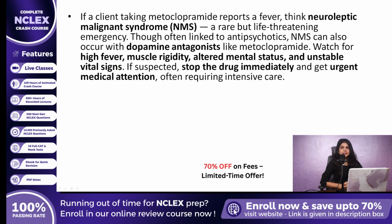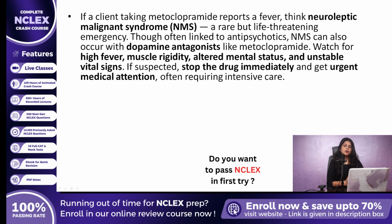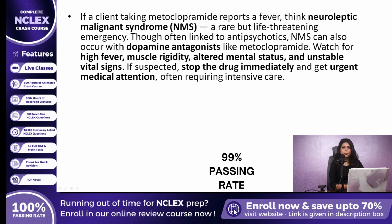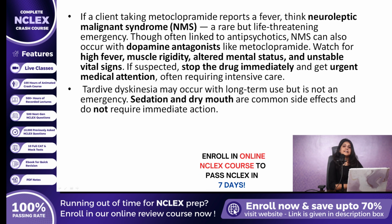Now let's break down why this is the most critical response. When a client taking metoclopramide reports a fever, it raises concern for neuroleptic malignant syndrome, a rare but life-threatening emergency. Though more commonly associated with antipsychotic drugs, neuroleptic malignant syndrome can also be triggered by dopamine antagonists like metoclopramide. This syndrome typically presents with dangerously high fever, rigid muscles, altered mental status, unstable blood pressure or heart rate, and elevated muscle enzymes. If suspected, immediate action is required. The medication should be stopped at once, and the client needs urgent medical attention, often in an intensive care setting.